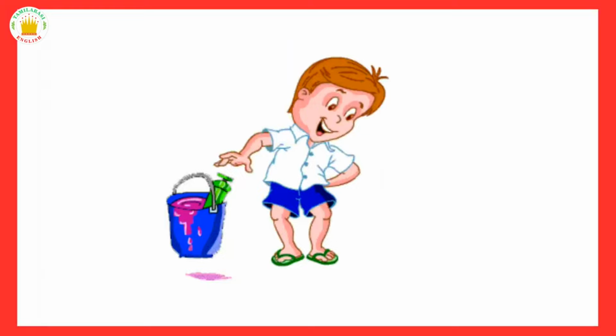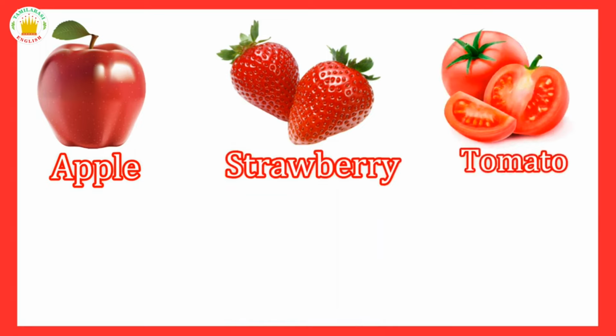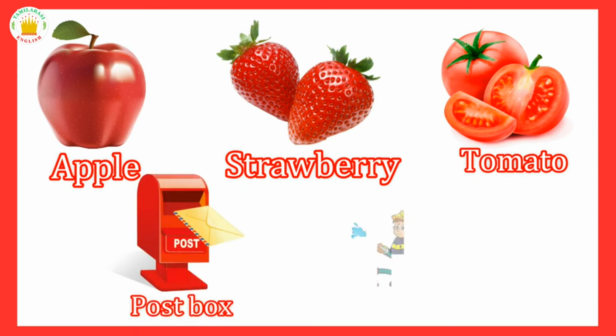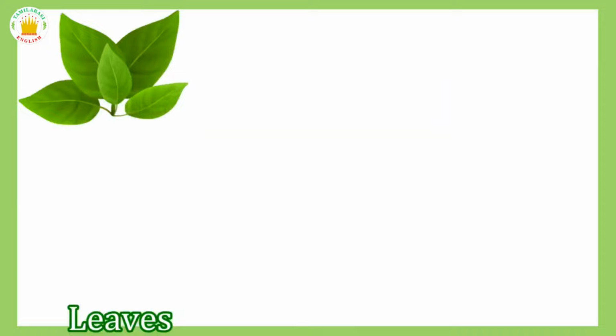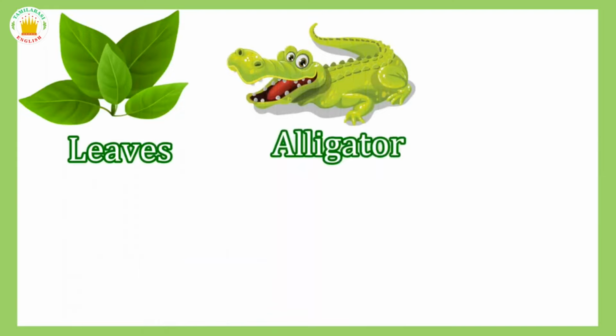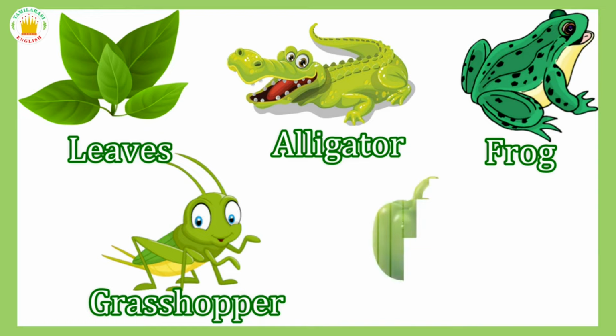Red. Apple. Strawberry. Tomato. Postbox. Fire truck. Green. Leaves. Alligator. Frog. Grasshopper. Capsicum.